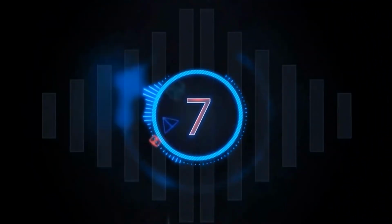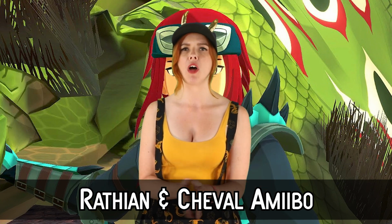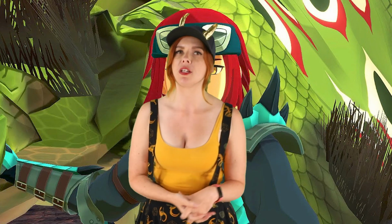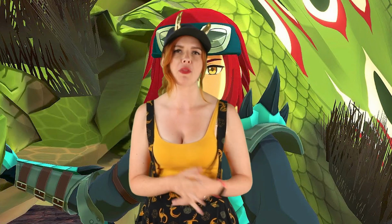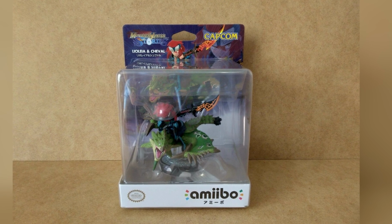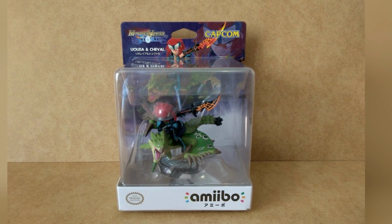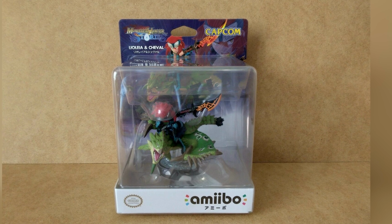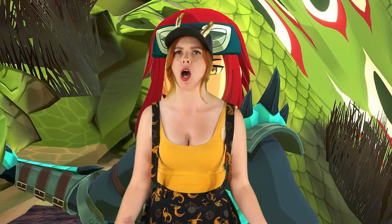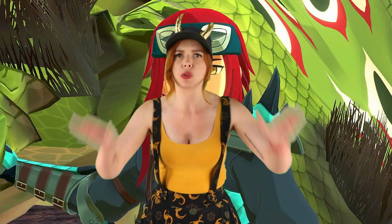Number 7. Wrathion and Cheval Amiibo. Wrathion and Cheval hail from the Monster Hunter Stories series of Amiibo figures. I'm not as familiar with Monster Hunter Stories, so sorry about that. This figure is actually a hard one to find, and the price point for it is not as varied as some of the others on our list. The Wrathion and Cheval Amiibo was released in 2016, so it's likely also considered rare because many of the copies made of it have dwindled over the years.